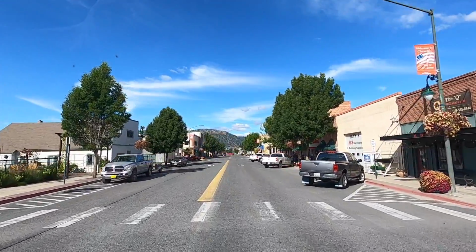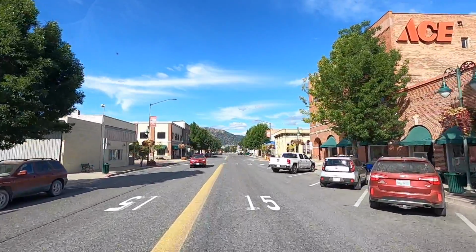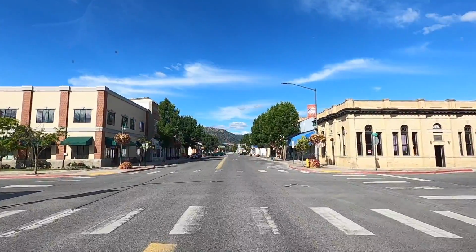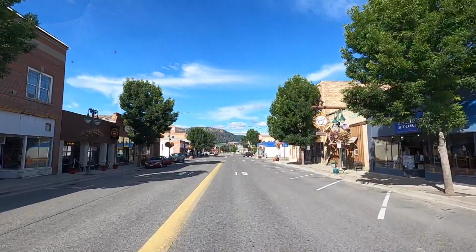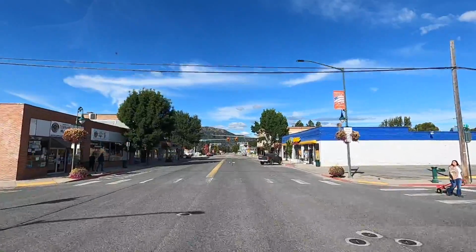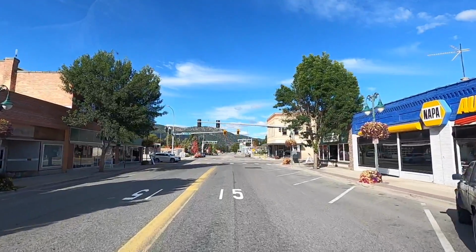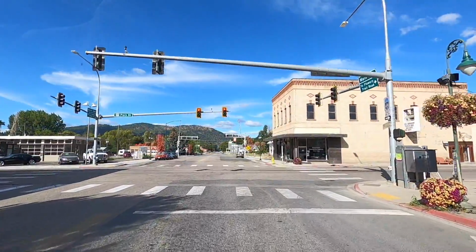Definitely small town USA. Flags are flying. Green trees. Turn right onto US 395 North, right there. Old brick building. How cool is this, huh? All the little shops. Here is 395. We're gonna take this. Gonna head straight on up to Colville.